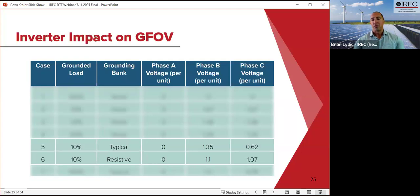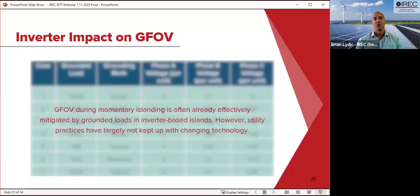And when 100% of the load in the island is grounded, then grounding transformers with the parameters specified similarly to rotating machines can actually cause higher voltage than if there was no grounding bank at all. So ground fault overvoltage is generally mitigated by existing load, but most utility practices have not applied that learning and continue to require over-specified grounding banks.